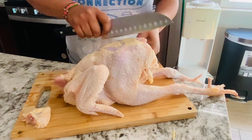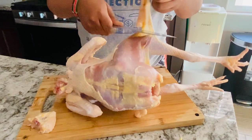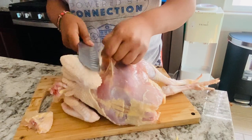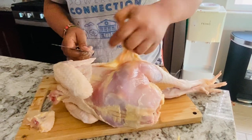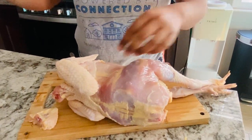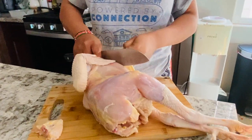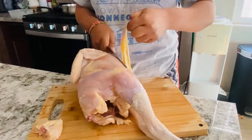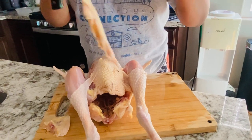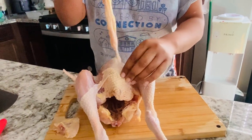I'm going to remove the skin. I'm going to show you how I remove the skin. I don't like to eat the skin. Some people like to eat the skin, but for me, I don't. I leave just a little bit, but honestly I remove the skin of the chicken. Tell me in the comment section if you prefer to eat the skin. For me, I like bone in, but skinless.